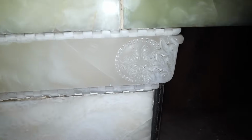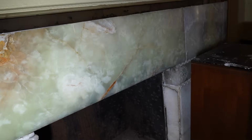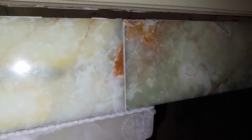Look at this detail. No wonder they're saving this. Guys, look at this. What kind of material is this, you think? Probably marble. Marble, yeah, that's what it's called. I think it sucks, honestly. It does suck. I mean, hey, they're saving it at least. Look how hideous that is. I think it's cool. Who would want that on their fireplace?